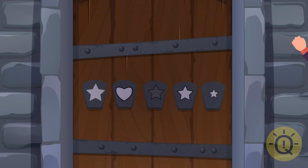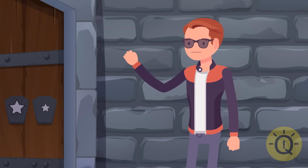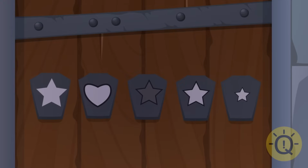There are 5 buttons on the door, but only one of them will let Mark pass. If he chooses the wrong one, the door will get blocked until sunset, and he won't be able to save his wife. So, choose carefully. Which button will let him in?